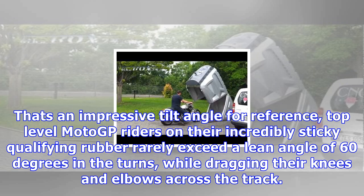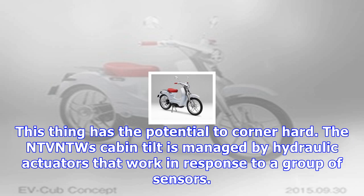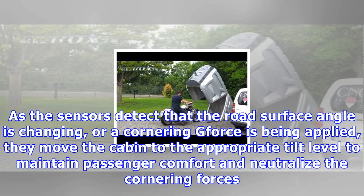That's an impressive tilt angle. For reference, top-level motor riders on their incredibly sticky qualifying rubber rarely exceed a lean angle of 60 degrees in the turns, while dragging their knees and elbows across the track. But those GP riders don't have the advantage of 3 fat, flat tires with their maximum contact patch in constant contact with the deck, and that's a significant stability boost. This thing has the potential to corner hard.